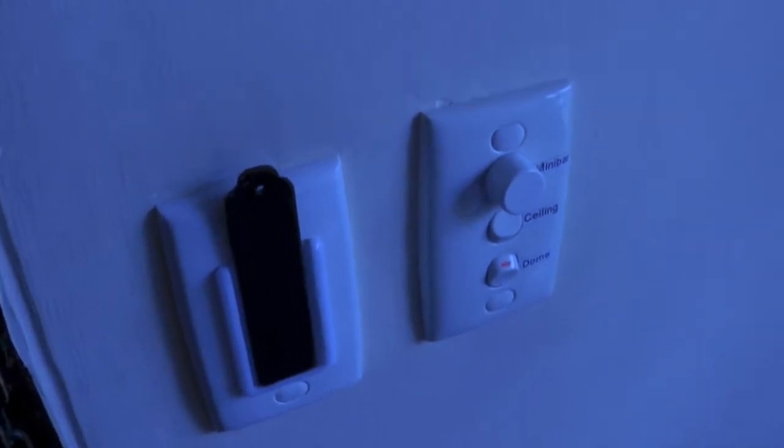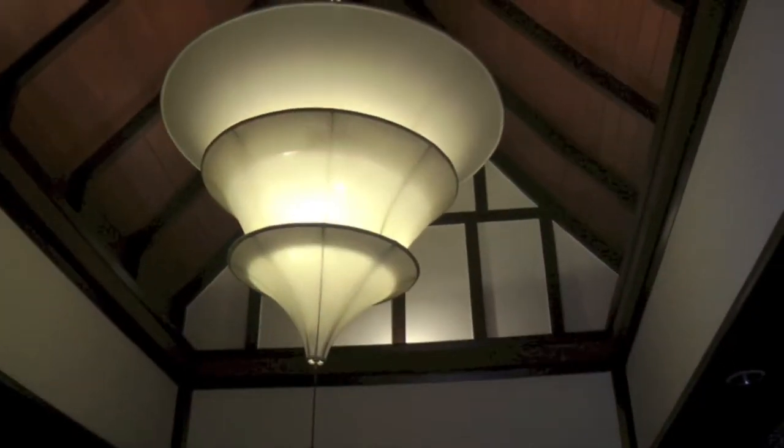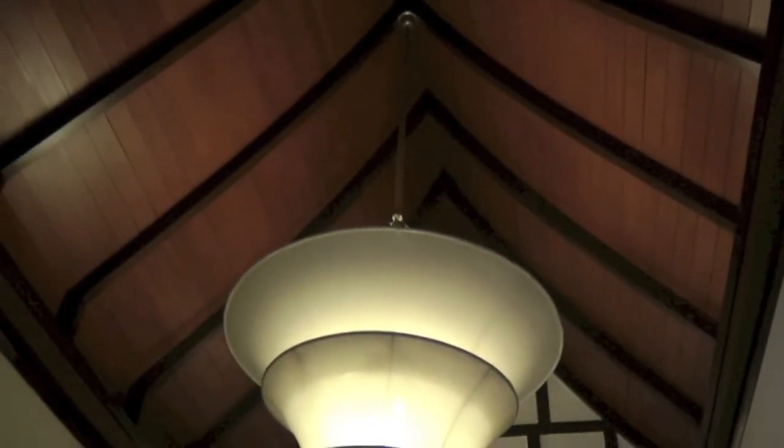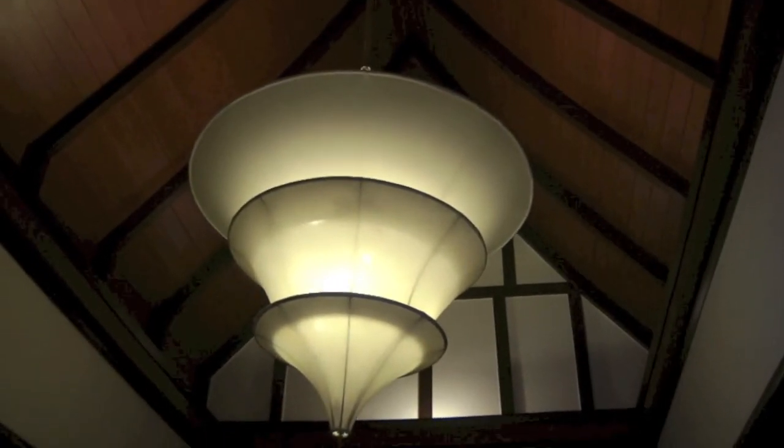Now I think it's worth looking at the dome light. So you switch on the dome light, you get a light of this entire dome structure, not just the chandelier. So you can turn off the chandelier, see that the dome is now lighted, which looks quite alright.